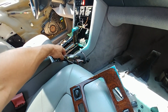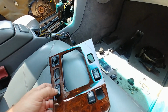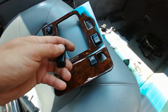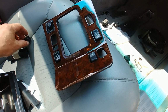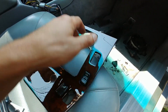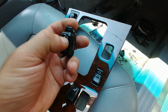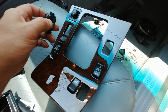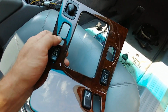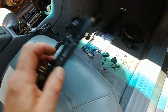A roller blind switch is missing. And I'm also missing one of the window switches. I do have two of these, but there's already one in here, so that's not going to help. The backing is all broken, so I will have to glue these things. Now this one is worn out, so I think I'm going to buy another one, because once I glue these things in place, that's the end of it. And we're also missing the child safety lock switch over here. That is also something to do.